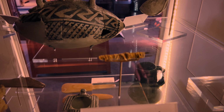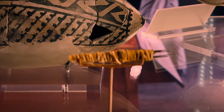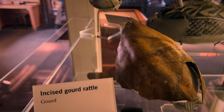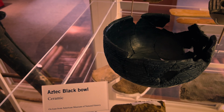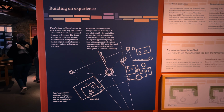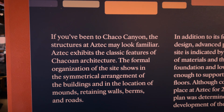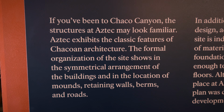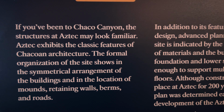Tattooing instrument, that's cool. I don't know if it's focusing or not. Cool. Incised gourd rattle, it's pretty cool. Wow, Aztec black bowl. What's interesting to note here, they're talking about how the alignment, the way it's built, is very similar to the symmetrical arrangements that you saw at Chaco Canyon.